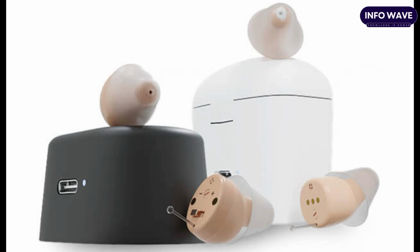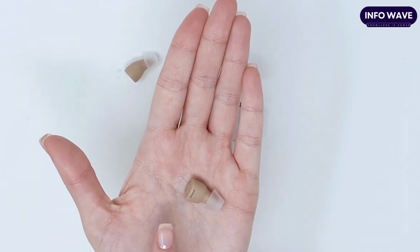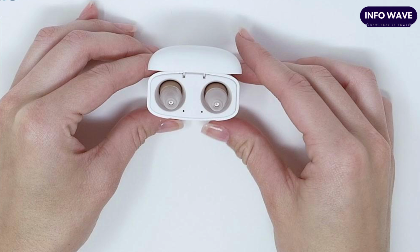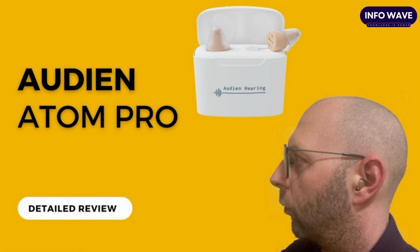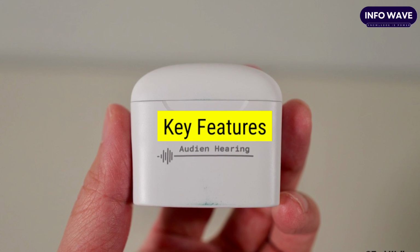Hearing aids have transformed the lives of individuals with hearing loss, offering improved communication and enhanced quality of life. The Audien Hearing Aids Atom Pro is designed to deliver advanced hearing assistance in a discreet and efficient manner. In this video, we'll explore its key features, innovative technologies, and user experience.